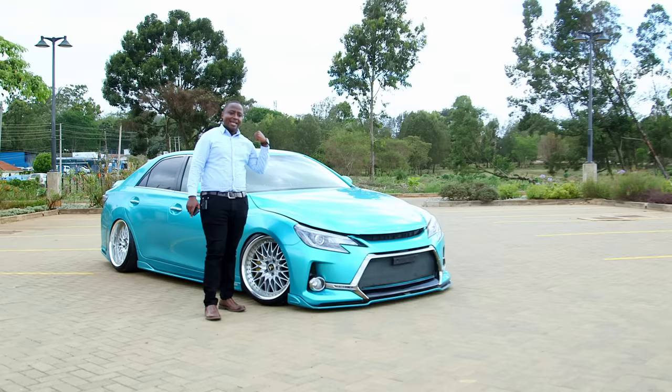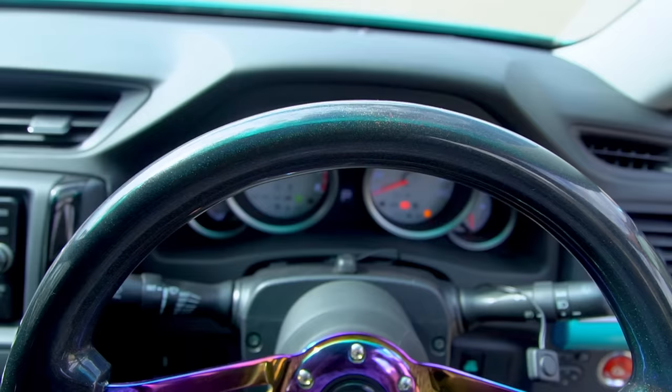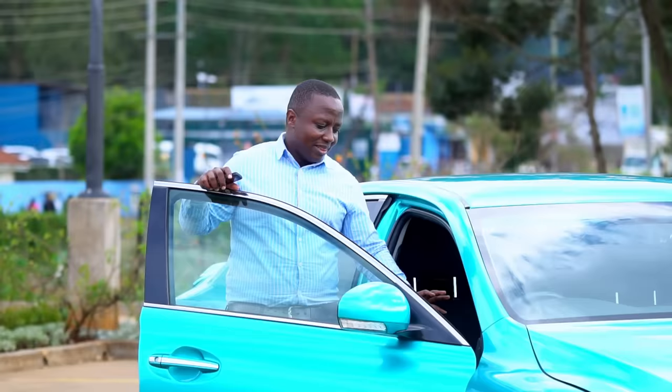But when you get into this car, what do you find? You get an Avenue Performance steering wheel. Yeah, so it doesn't come with a normal kawaida steering wheel on it. And this Avenue Performance steering wheel is light, it's smaller, and it makes the car feel really sporty.